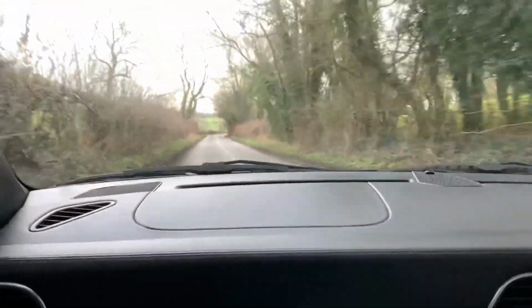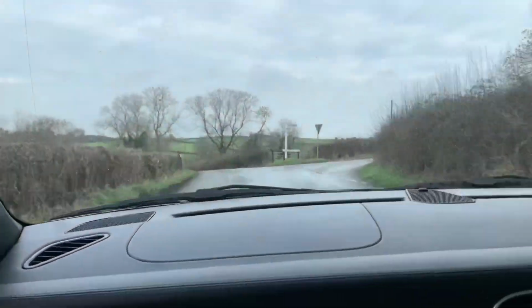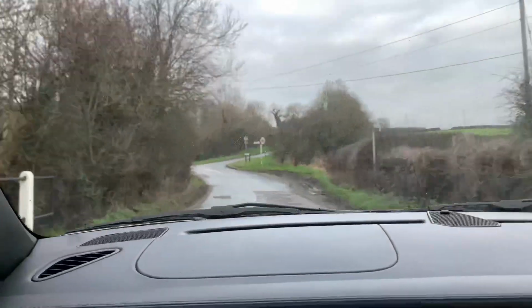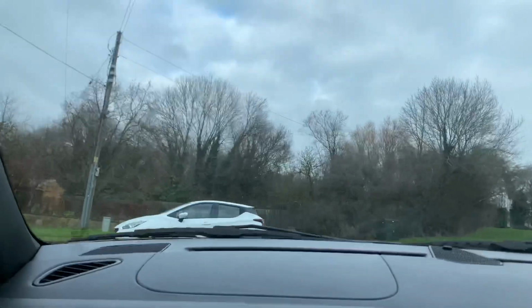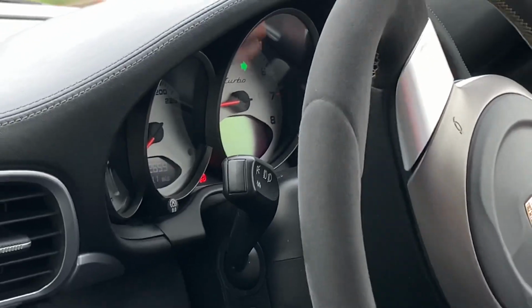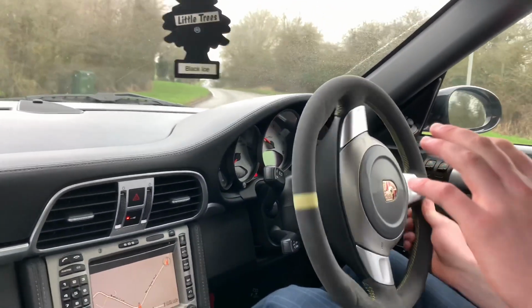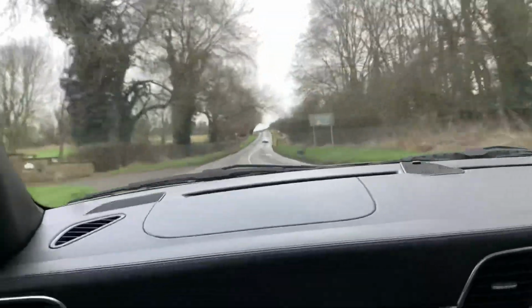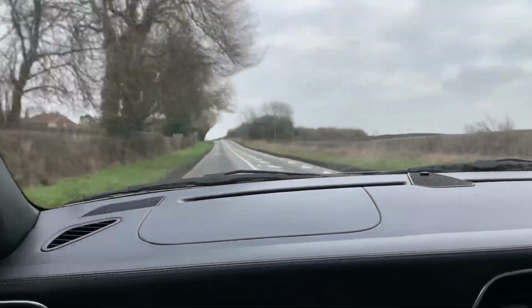Straight around that corner, no problem at all. Turbo can always come in and get that whoosh. See, this has got quite a different clutch to most cars I'm used to driving. I've got to get the biting point right on it. So analogue. I really like it.